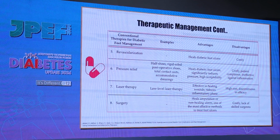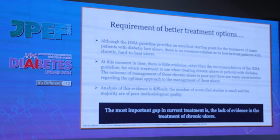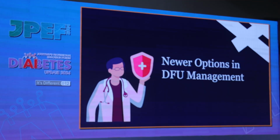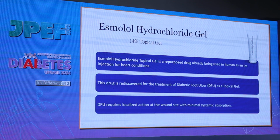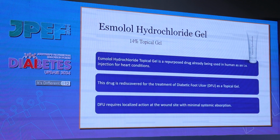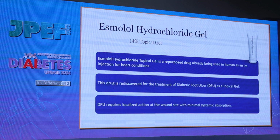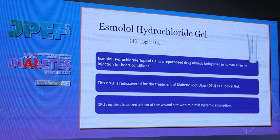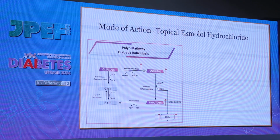But we are on the lookout for better therapies and better treatment options, and towards this end we have a new molecule called esmolol hydrochloride gel, which has been introduced. It's a repurposed drug, which, as we all know, is a beta blocker, and it's used intravenously for various cardiac conditions, but here it is repurposed as a topical gel for foot ulcers, and requires local action at the wound site with minimal systemic absorption. So we have a preparation that provides this pathway.